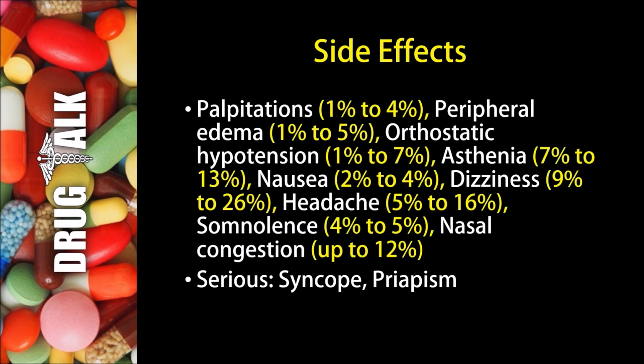Now, as with all medications, there are some side effects or adverse reactions that patients may experience while using Terazosin, so I'll go over some of those here now. 1 to 4% of patients may experience palpitations, and 1 to 5% may experience peripheral edema. Orthostatic hypotension may happen 1 to 7% of the time. This would be a sudden drop in blood pressure when going from a seated to a standing position.